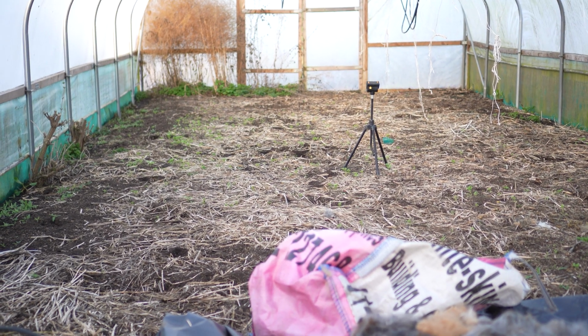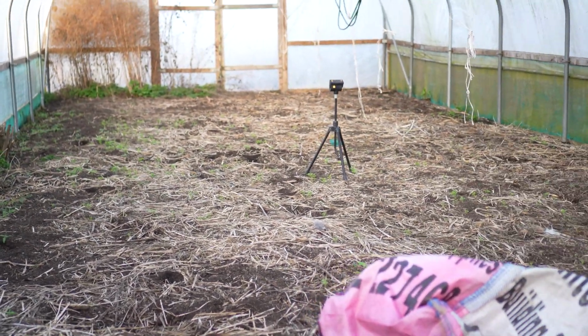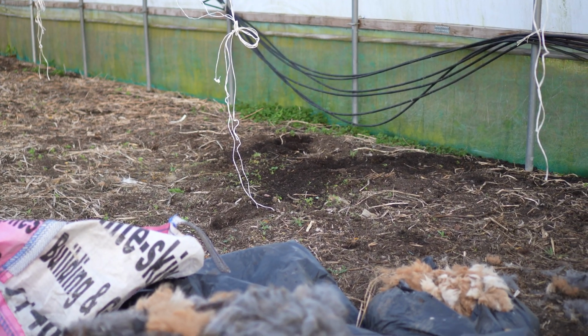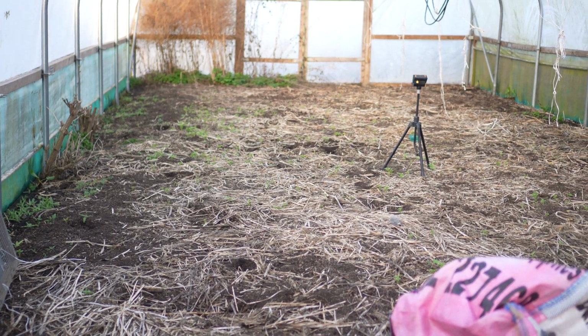I did actually sow a cover crop of clover in here, which did start to germinate, but the rabbits have been in here. That's not rabbit evidence, that's Nelson the puppy evidence. But they've been doing a similar thing, digging it up and eating it.